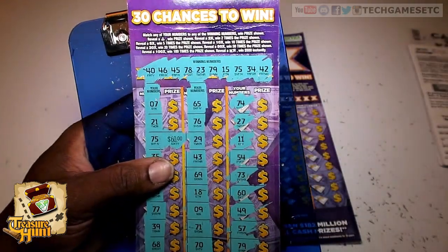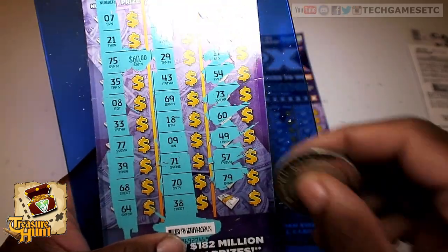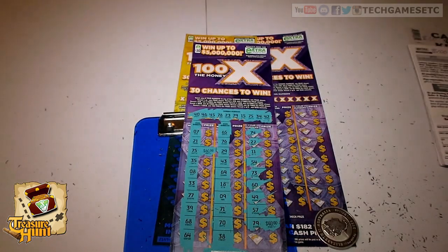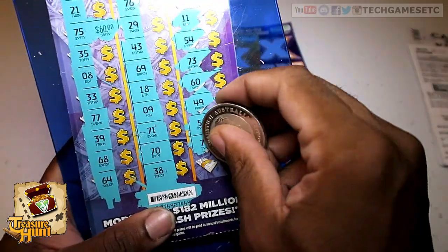79. I got another 79 for how much? How much? I think this is $100 ticket. It's $100 ticket. Oh my God! I think it's a profit session. This is a profit session, y'all. That's how that Slim. What's the last joint?